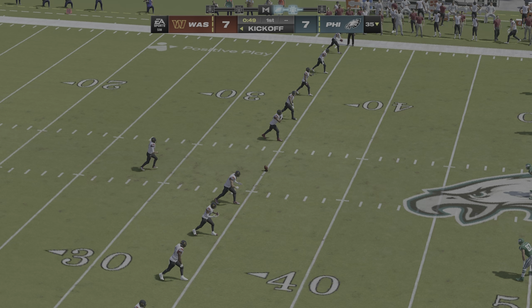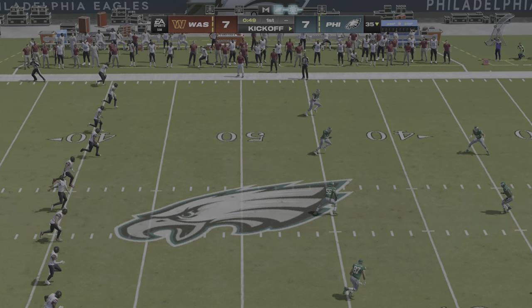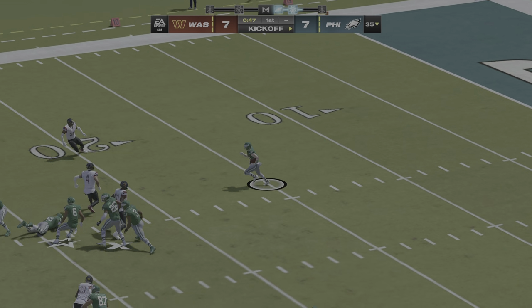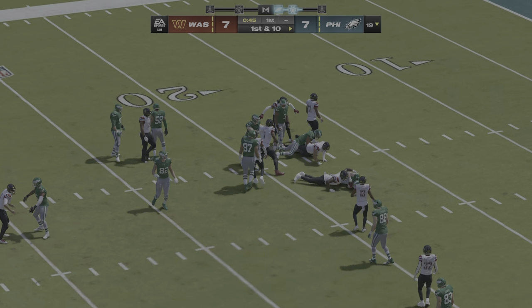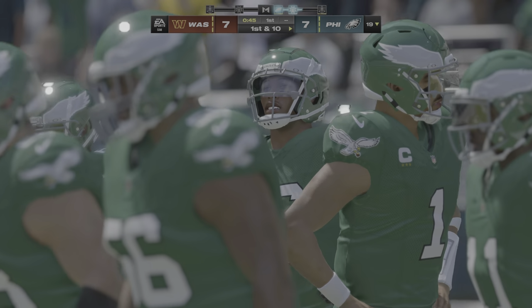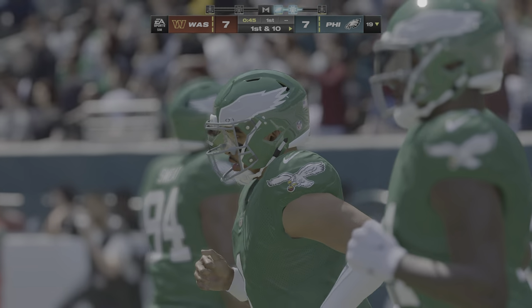So all even at 7 now as they kick it away. This taken in right around the goal line. And he won't get this to the 20-yard line as he's down at the 19. Philadelphia getting set to take the field.